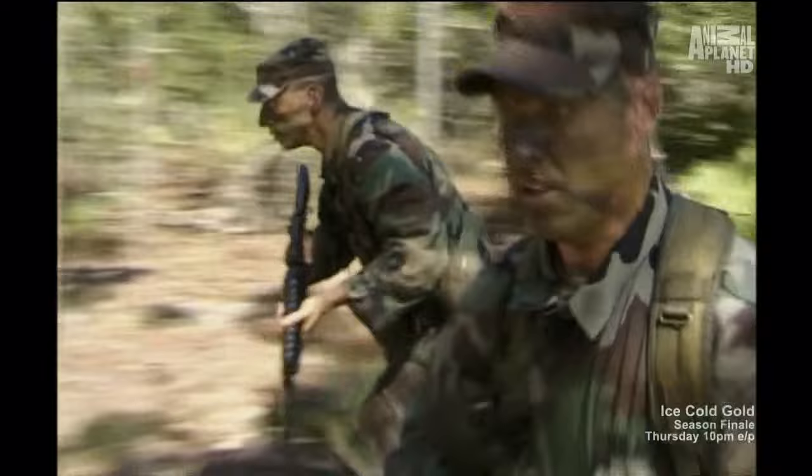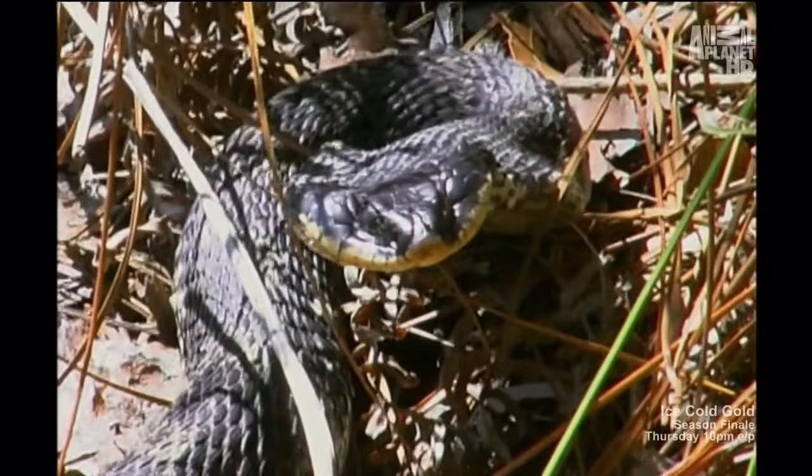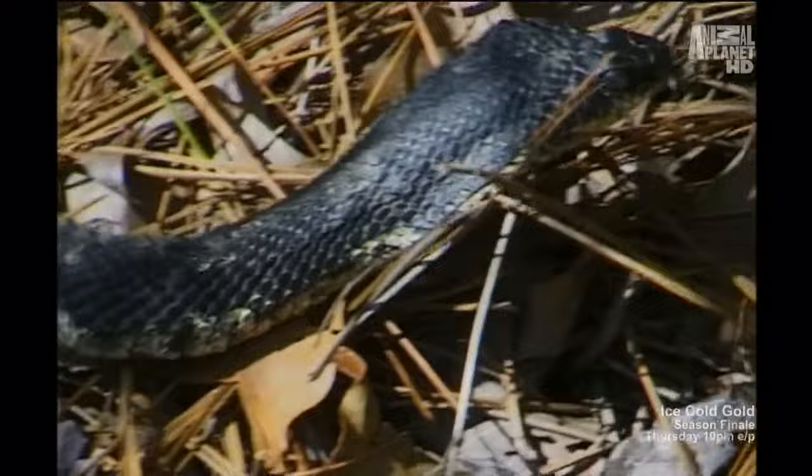Hey, have a look at this snake. And he's hissing at me. Have a look at him, he's in a cobra pose. Hey, did those rangers upset you? The rangers ran right past him.